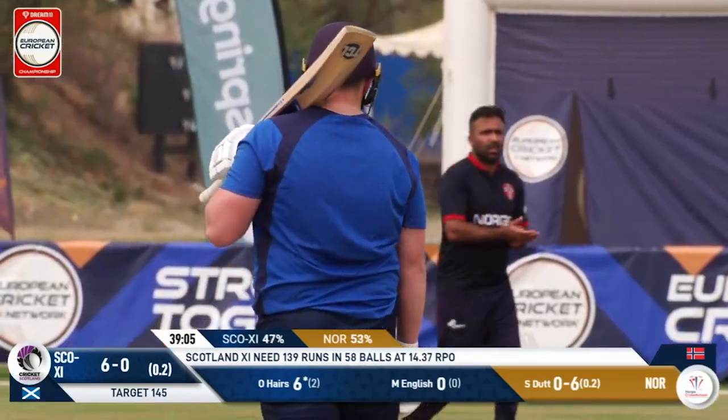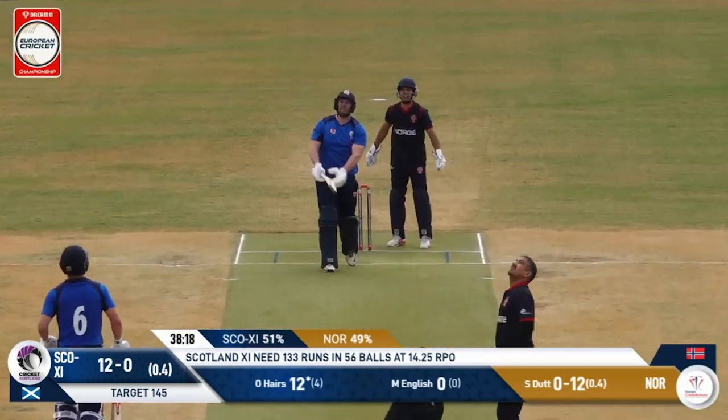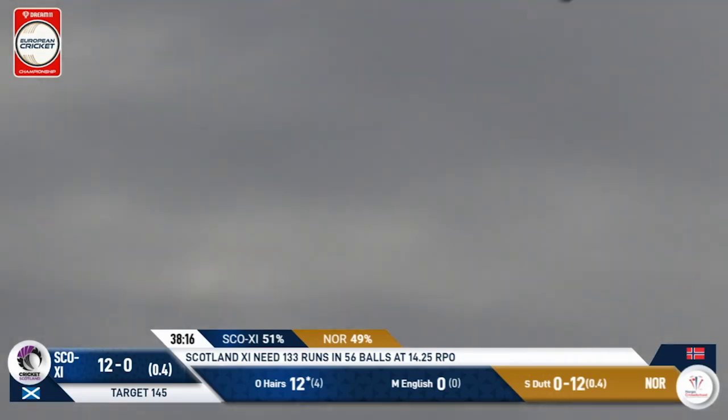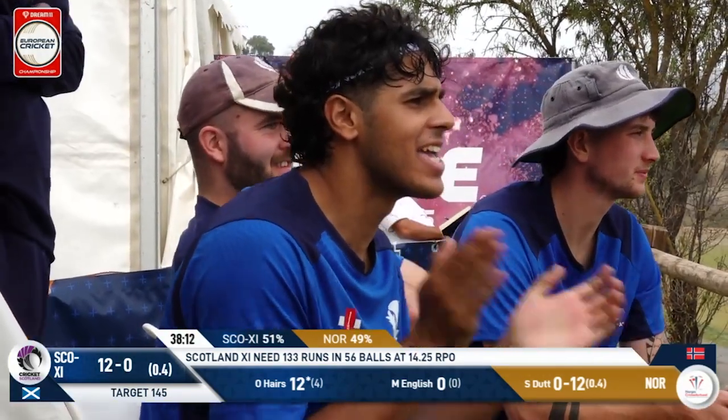Maximo! 6 more to Ollie Hares. Hares has 2 6s. Can he get a third? Well, he goes to the skies. Now, how far is this going? I think it's far enough. Maximo! A third for the over.